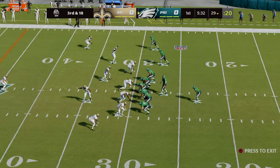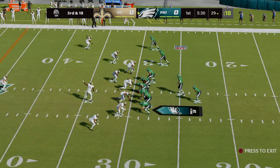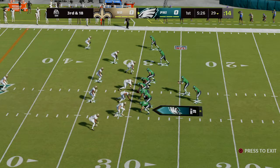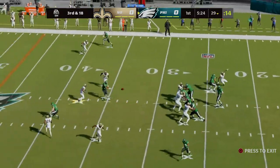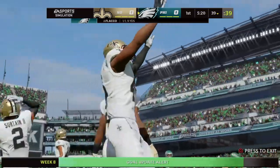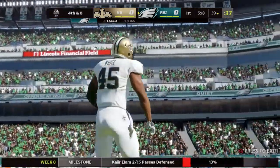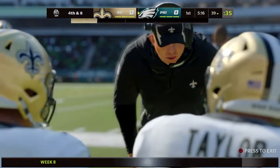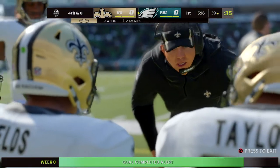And some secondary help here for the defense in the nickel on 3rd and long. Here's Flacco. Open man is Robbie Anderson. And he'll go down to the ground at the 39, and obviously that's well short of the first. They do get 9, but it leads to 4th down.